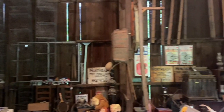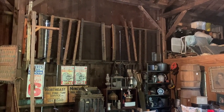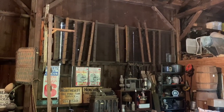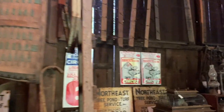Wow. Up on that, those are the bed springs that were in the house from the beds. They had all horsehair mattresses and down-filled comforters.